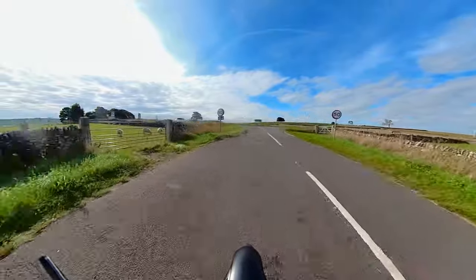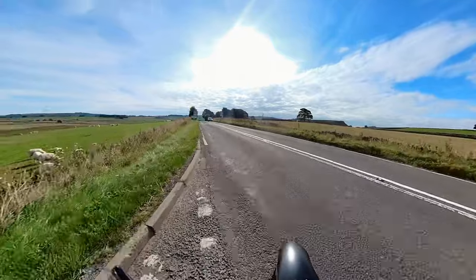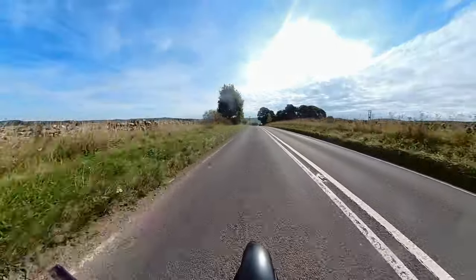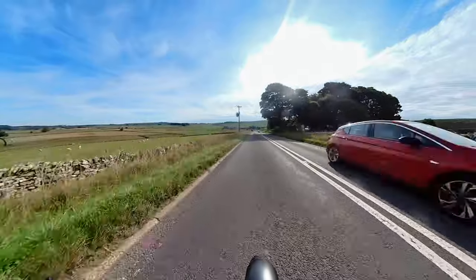Oh, we're going left and then we're doing a sharp right after. All clear. So we're going towards Cressbrook and Litton. So yeah, I think it is in Cressbrook Dale. So that's where we're headed. This right here.